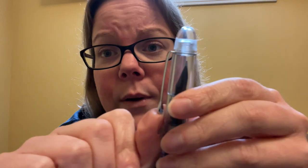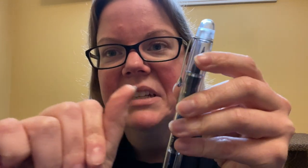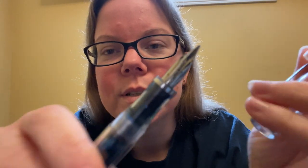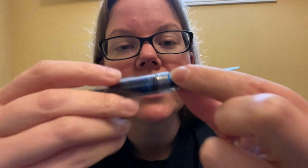The clip, like always, pretty much a waste of time. Nothing to it. It's not gonna hold on to jack. But it's basically just a roll stop. And then of course you have the steel nib, which you'll see better in the close up. The grip section is really nice. It's a pretty deep hourglass, which I like a lot. It's very nice in my hand.